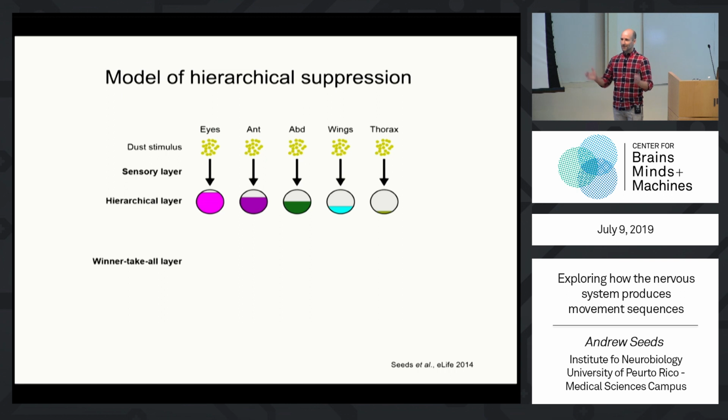This hierarchical layer might be a little confusing to you, like what kind of neural mechanism can drive a hierarchical layer that could establish such a gradient of activity levels. And we modeled 2 different scenarios. One is that you could just make each body part differ in its sensitivity to dust. So in this case, the eyes would have the highest level of sensitivity to the same amount of dust, and the thorax would have the lowest level of sensitivity. The other way that you could imagine this occurring is through unilateral inhibitory connections between the different units.